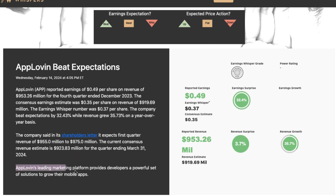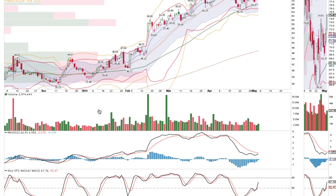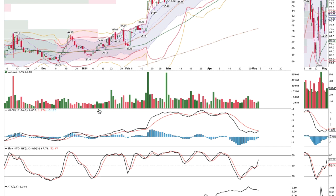Of course, AppLovin's platform helps provide developers with a powerful set of solutions to grow their mobile apps, something investors appear to like. So we'll be watching AppLovin for earnings this week. MACD and stochastics rising into earnings.